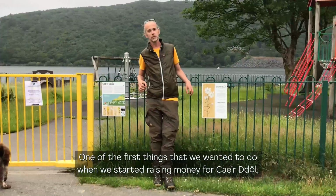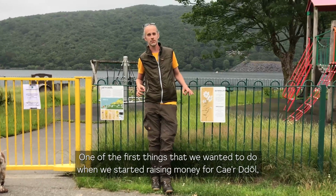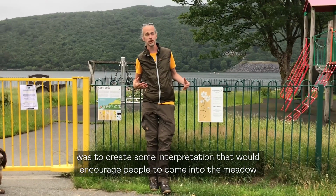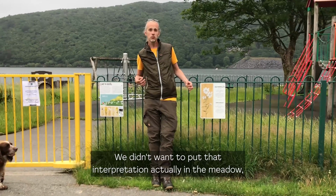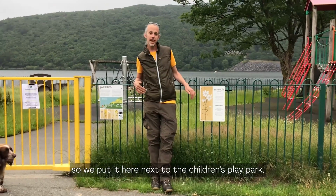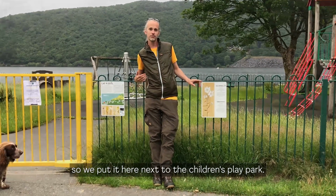One of the first things that we wanted to do when we started raising money for Ddôl was to create some interpretation that would encourage people to come into the meadow. We didn't want to put that interpretation actually in the meadow, so we put it here next to the children's play park.